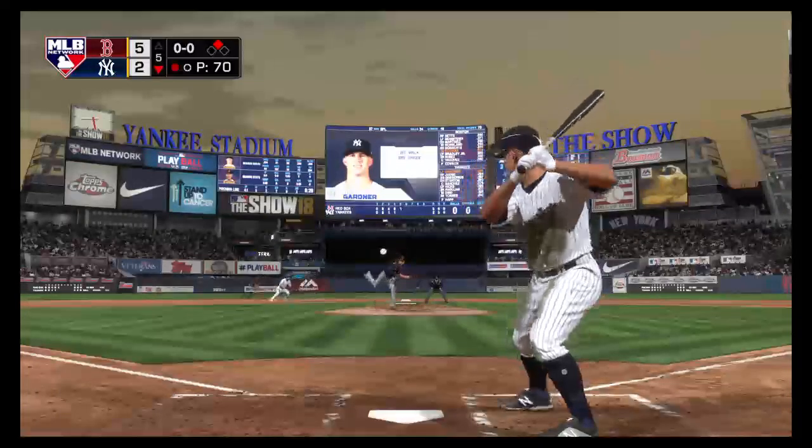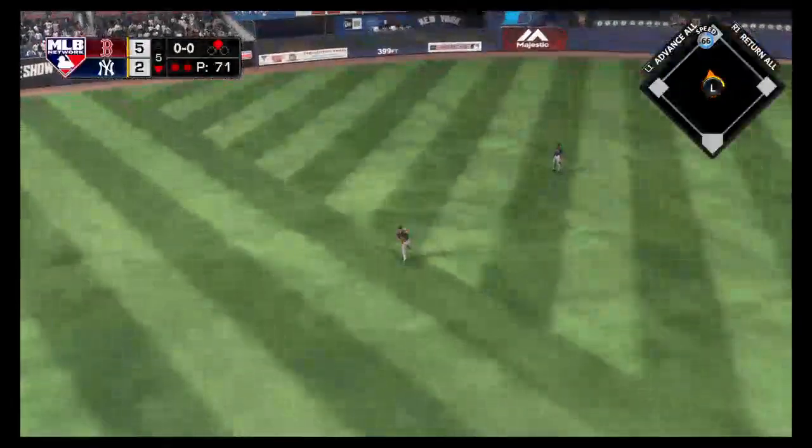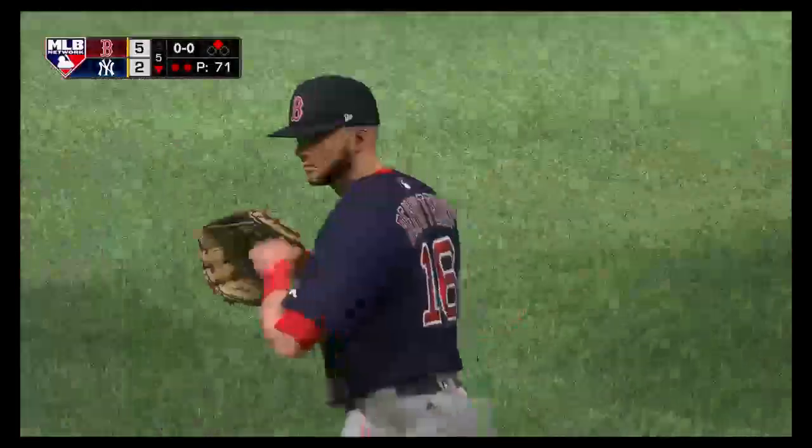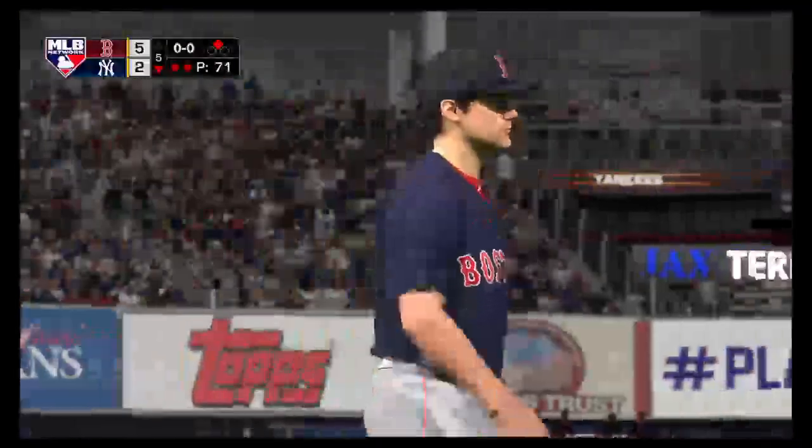Here's Brett Gardner now. And a first pitch swing. He hits a fly ball to left center. Benintendi comes on and makes the catch in shallow left for out number 2. He thought about third there, but retreats back to second safely. Right fielder, Aaron Judge.